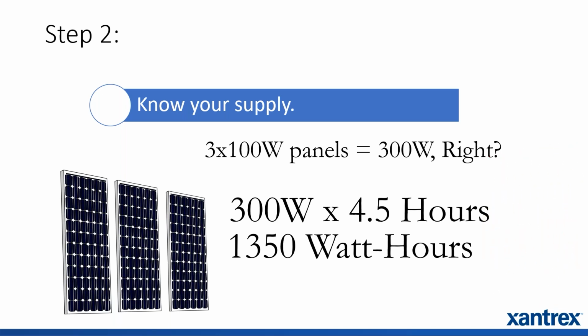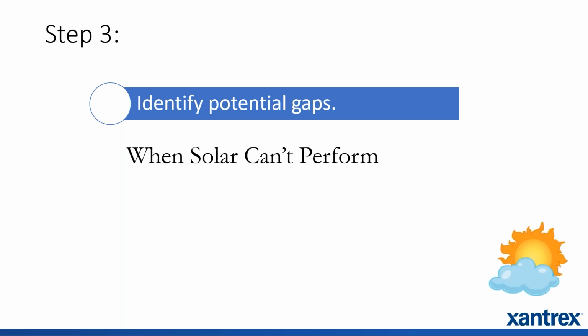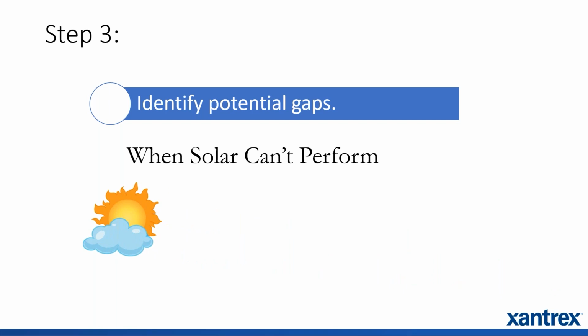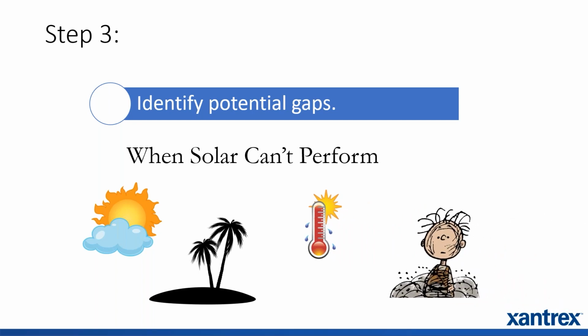Now, what about the next step? The next is identify the potential gaps. What I mean by that is when solar can't perform well. We've talked about insolation days, but those are typical days. So what are the things that can get in the way of solar performing? First is cloudy days. You can't generate as much energy when the clouds are covering the sun, or shadows covering the sun, or if the solar panels get hot, or if they're dirty.